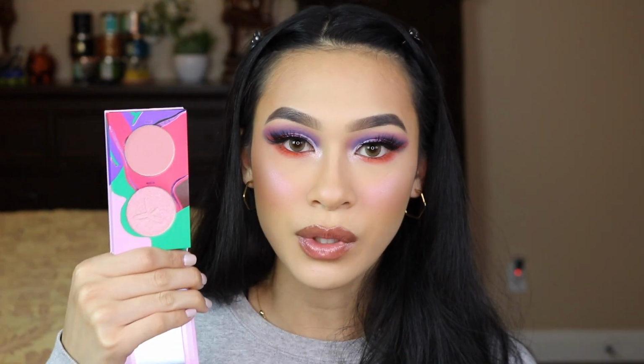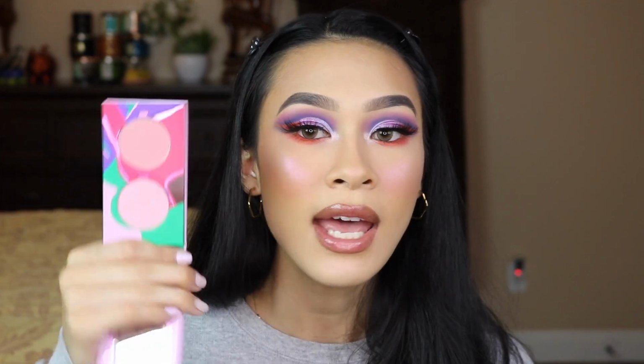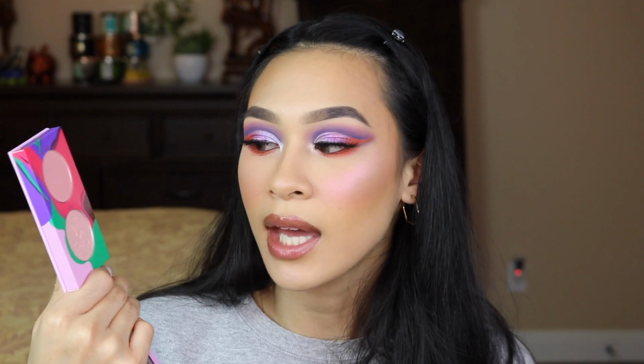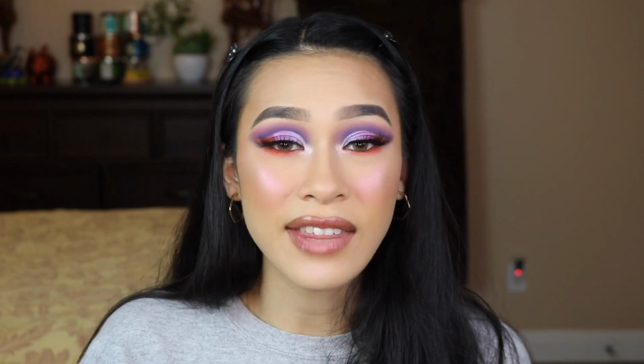And as far as the actual duo itself, I love the fact that one is matte and one is shimmery. I think this makes it really easy for travel. And this one in particular, the rose one, I feel like this would be my perfect traveling blush set because I could easily make this into a highlight if I just pinpoint it on my cheeks. So something really nice. I think it is practical, and I just love blushes, okay?